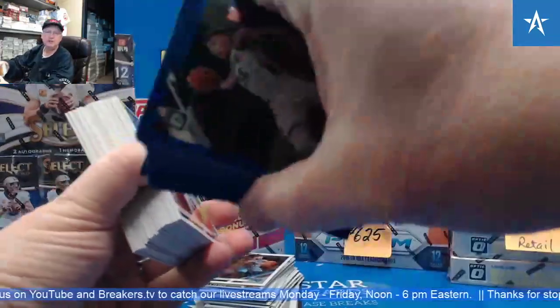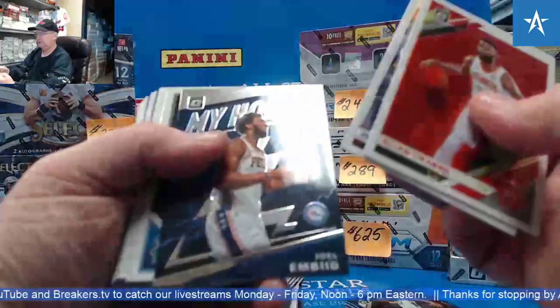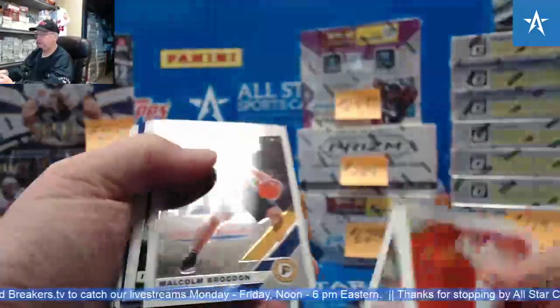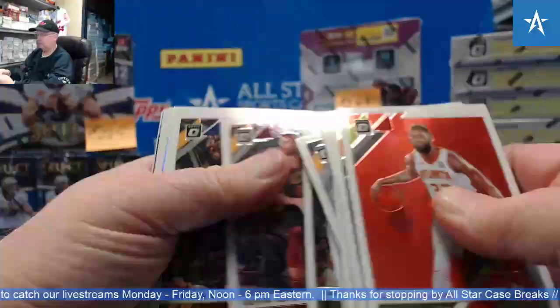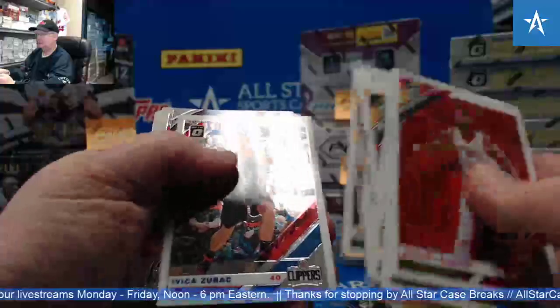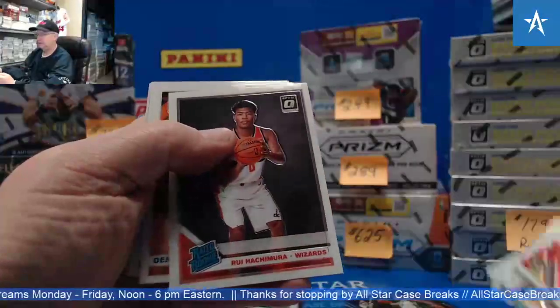Hey James, do you want the base blue velocity or just the rookies? Good luck on the regular. Jared Allen. Hachimura.